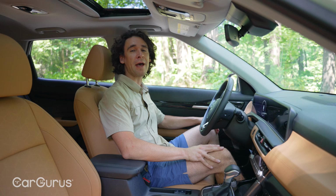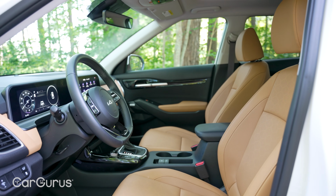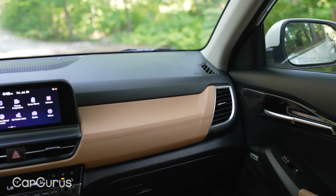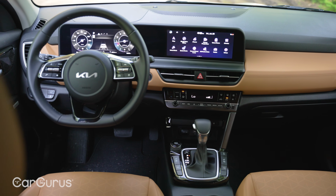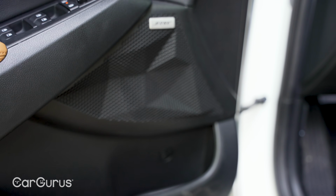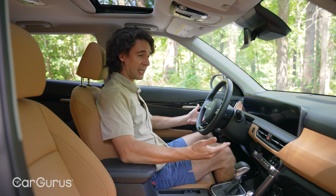This brown, that's new for 2024, and so are these screens. All digital, no matter which trim you buy. The Seltos in SX trim gives off a Mercedes GLA vibe. In many instances, I think it looks better. Nicer colors, including this leatherette on the dash, nice uses of switches, real buttons, touchscreens, and nice polished black plastic. And there's a few surprises, like the speaker grills. They're polygonal. The Seltos is nice and airy in here.